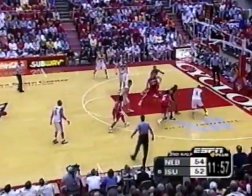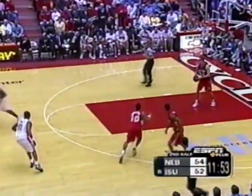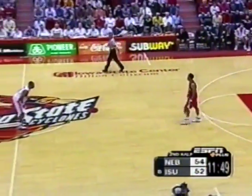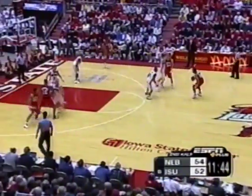12 minutes to play. Cyclones down 2 with the basketball. Backdoor cut. Horton, and a block down in there. Not an easy pass to get through there by Jamaal Tinsley, but he got it done. Nebraska's defense reacted to it. So the Huskers keep a 2-point lead and the ball.